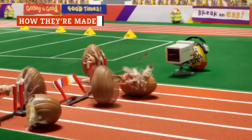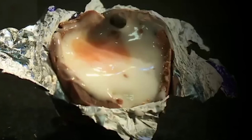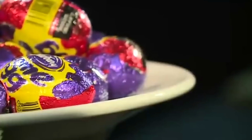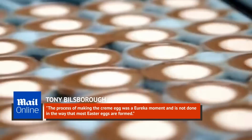If you've ever studied the inside of a Cadbury Creme Egg, you'll know that they look pretty cool. The mix of white and yellow cream inside really does resemble an actual egg, so how do they put these together? It's more complicated than just filling 2 pieces of hollow chocolate with cream. The Daily Mail spoke to Cadbury executive Tony Billsborough, who said, "The process of making the cream egg was a eureka moment and is not done in the way that most Easter eggs are formed."